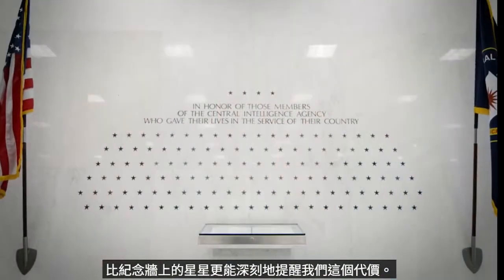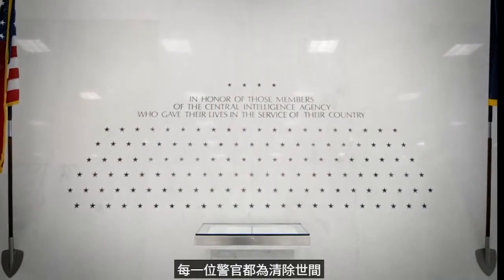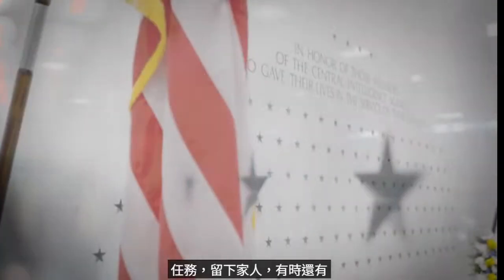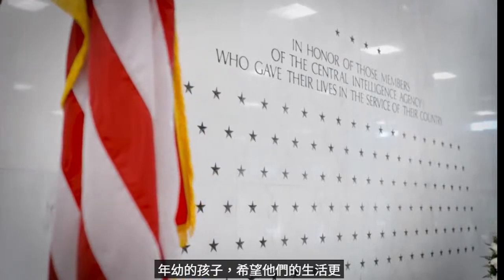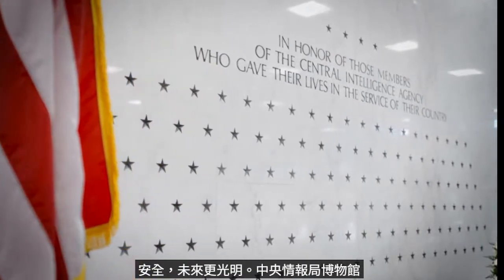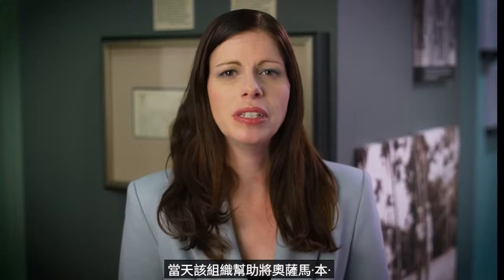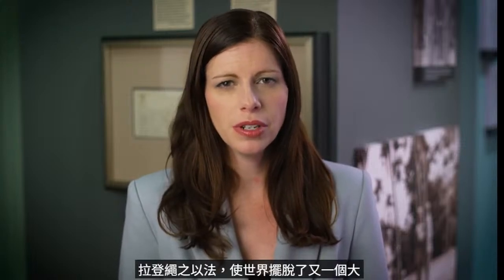The price of ridding the world of evil or bad is always high. And here at CIA, there's no more poignant reminder of that price than the stars on our memorial wall. Each of those officers was a part of ridding the world of evil and making this country safer. And just like Director Helms, they often would go out on dangerous missions, leaving behind their families, sometimes young children, with the hopes of making their lives safer and their future brighter. The CIA Museum received this letter as a donation from the Helms family on the day this organization helped bring Osama bin Laden to justice, ridding the world of another great evil.